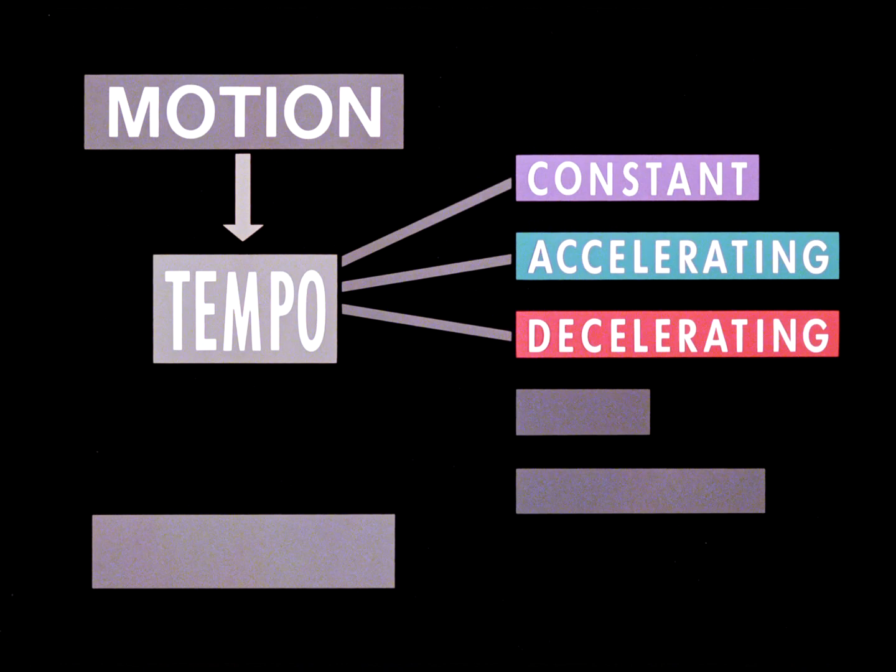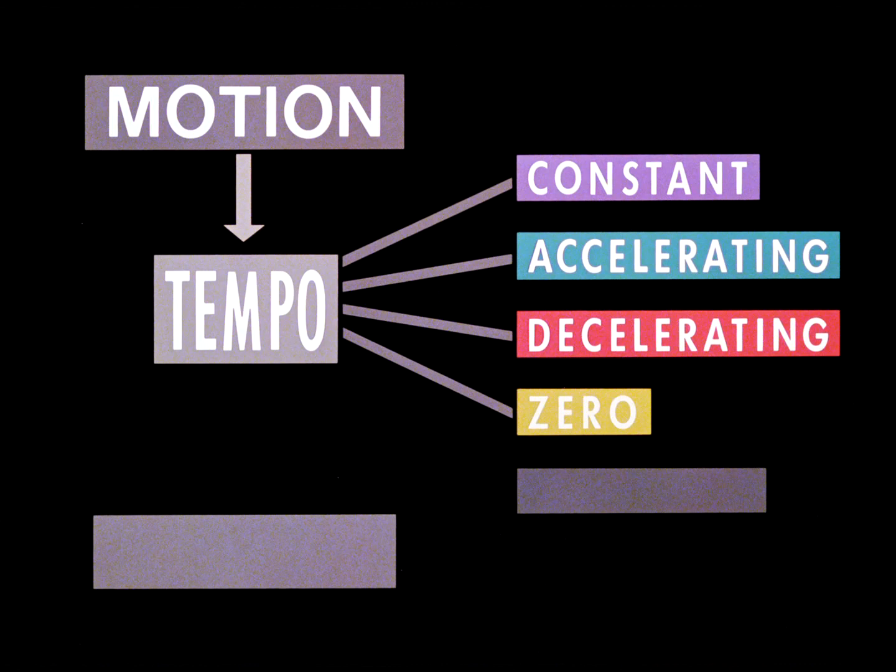The fourth category of movement is zero motion, or no motion at all. Animators call it a hold, and for them, zero motion is most important. You may ask, how can no motion be important? In animation, it is as vital as a rest in music or a zero in arithmetic. In itself, it is nothing, but in a context of what comes before and after, it does become important.